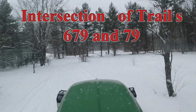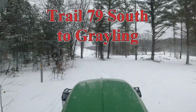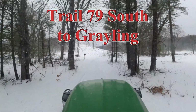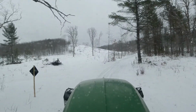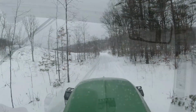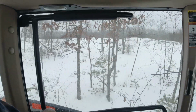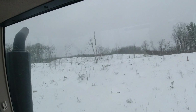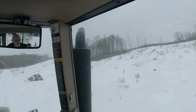Alright, so this is Trail 679. Take this south to Trail 7, and then Trail 7 over to M72. They took all of our trees. I didn't realize this was all hills like this, because there were trees right up next to the trail and you couldn't see any of this.